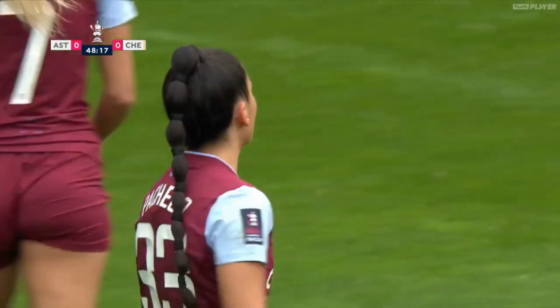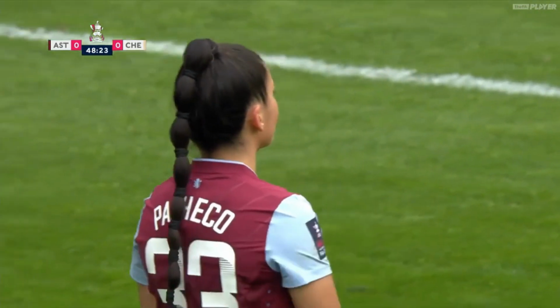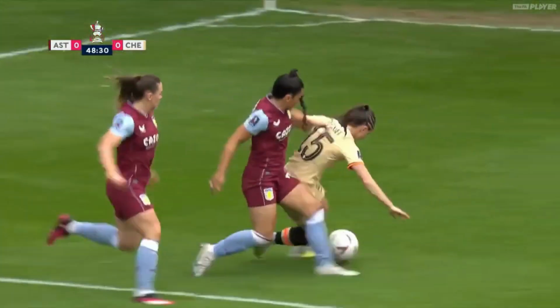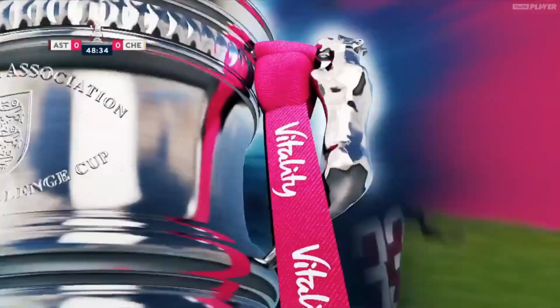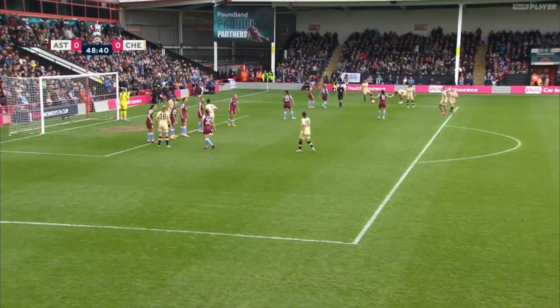Dali doing the complaining on Pacheco's behalf here. It's Pacheco and Mailing that have helped Villa going forwards, as they've got a foothold in the game, but doing her defensive duties there, Maz Pacheco. She's given away this free kick.